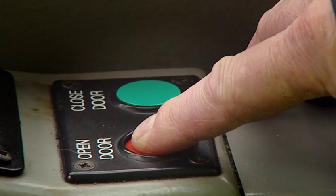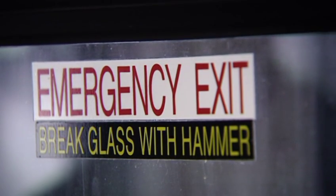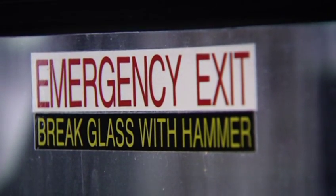Now, that could be a remote control, maybe in the driver's compartment or above the door itself. It's all explained in section 6.2. What about the emergency door and window signs? Do they have to be there? They do, and any that are missing or illegible will fail.